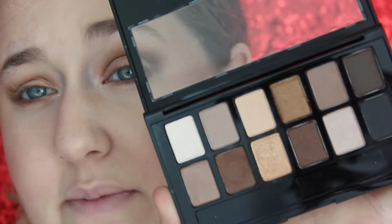Lorac palette, even though it has a lot more fallout, it definitely is a lot more pigmented and the colors blend nicely. But this shade does have a few really nice pigmented ones, but overall I don't think it's a dupe. I do recommend maybe picking this up because it is pretty nice, but there is a few shades that need a lot of work. So I would skip and actually splurge on the palette that is $42 rather than the $10 palette.